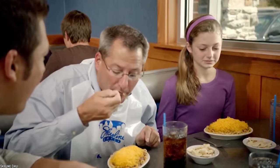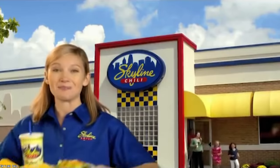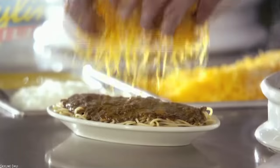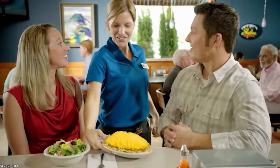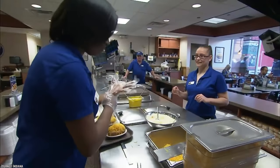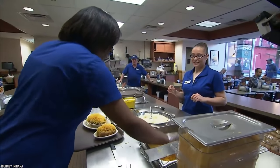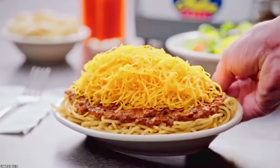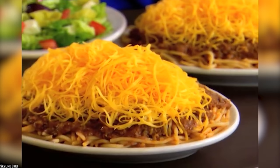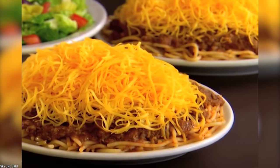A Cincinnati institution, Skyline Chili is a popular chain of chili restaurants in Cincinnati, Ohio. People from across the country flock to Cincinnati to taste this superb chili dish. Unlike the chili of the South, Skyline Chili has dishes consisting of spaghetti or hot dogs doused with a uniquely spiced and flavored chili sauce topped with a mountain of grated cheese.